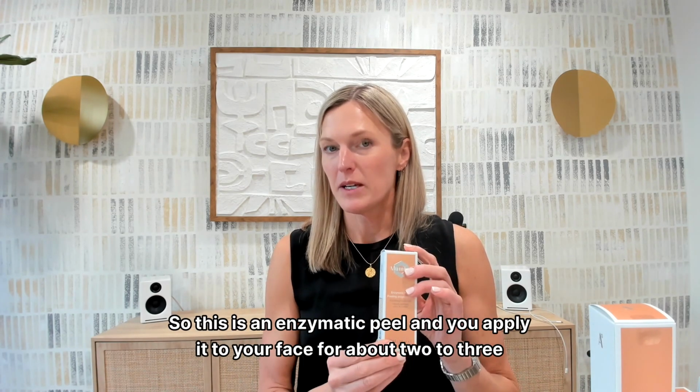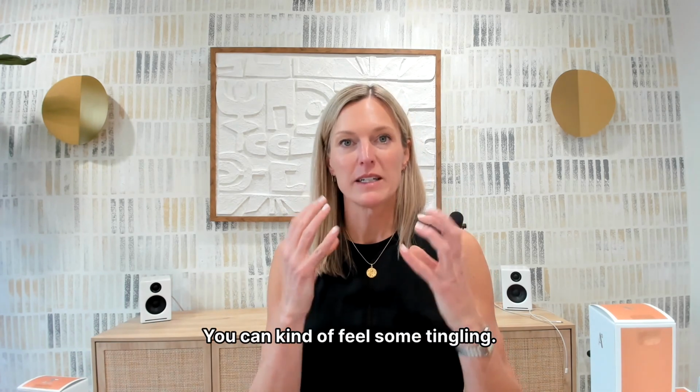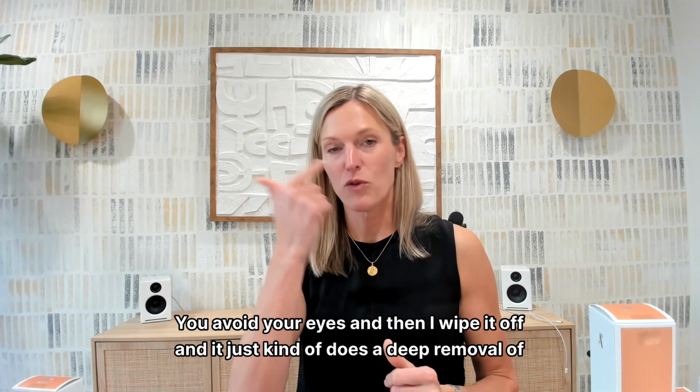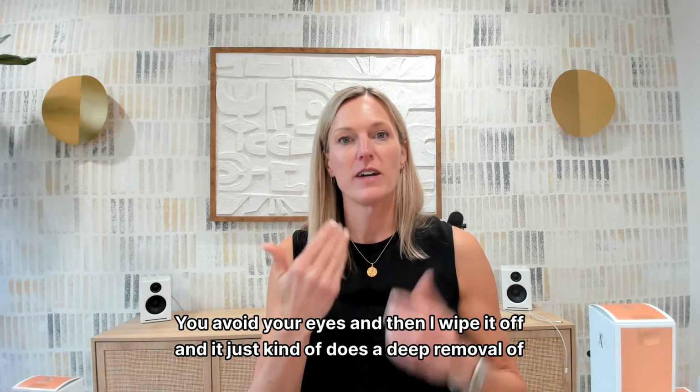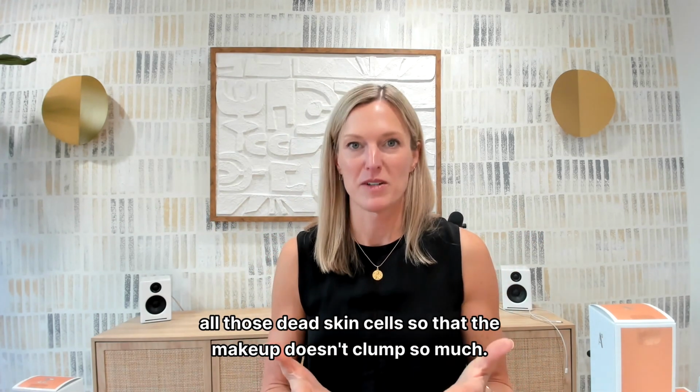So this is an enzymatic peel and you apply it to your face for about 2 to 3 minutes. You can kind of feel some tingling. So it is strong. You avoid your eyes and then I wipe it off and it just kind of does a deep removal of all of those dead skin cells so that the makeup doesn't clump so much.